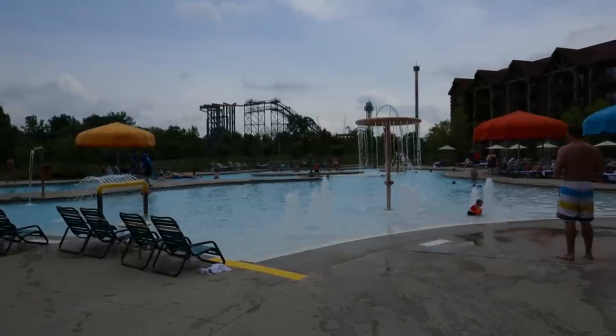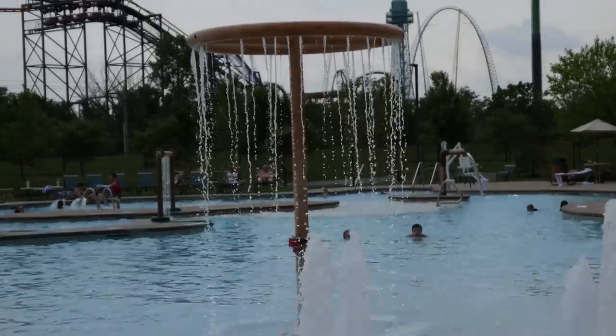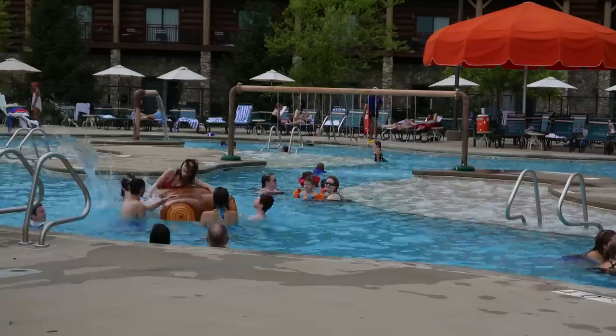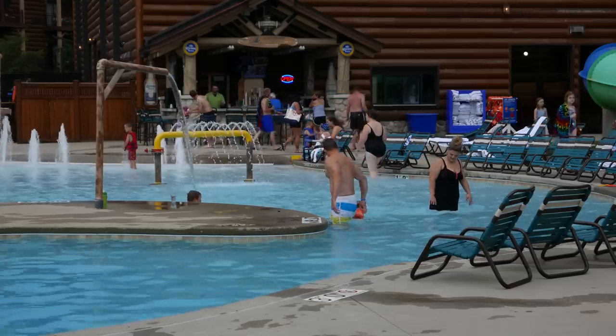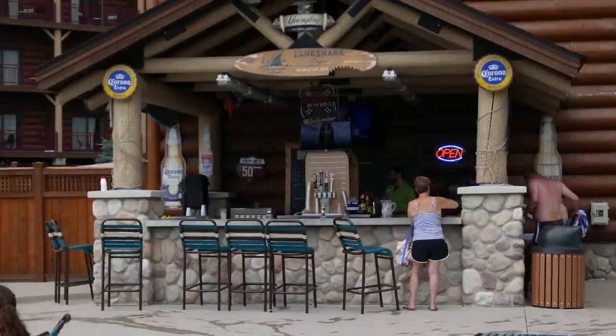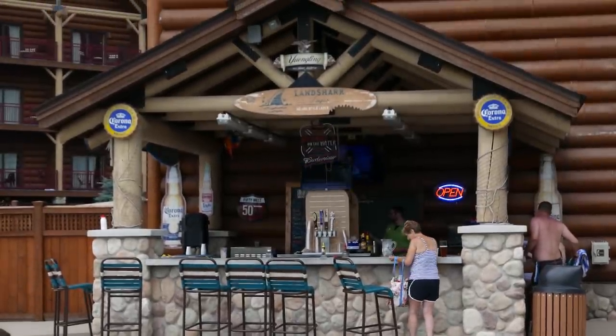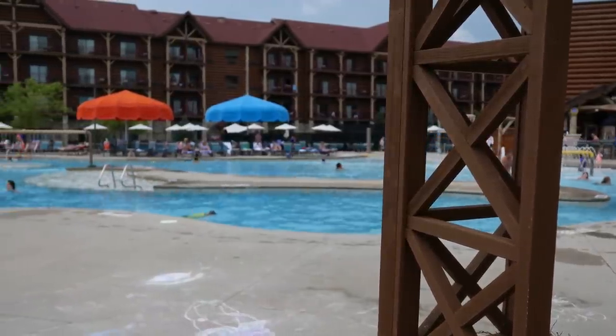Now, as you can see from this outdoor pool, you've got a great view of Kings Island. You can watch the roller coasters go by as you're swimming and having some fun in the outdoor pool in the sunshine. This pool also has an outdoor bar, and a great place to get refreshments while you're out there relaxing, getting a tan.